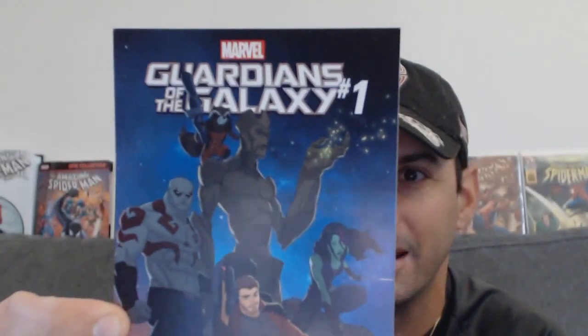All right, first thing we got this week is a promotional card for Guardians of the Galaxy. All new comic series begins this February. So yeah, interesting right there. I guess it's based off of the cartoon or whatnot. So if you were looking forward to that, the kids can check that out. They'll probably love it.